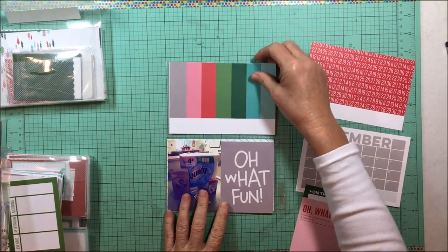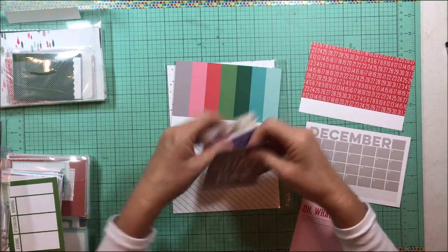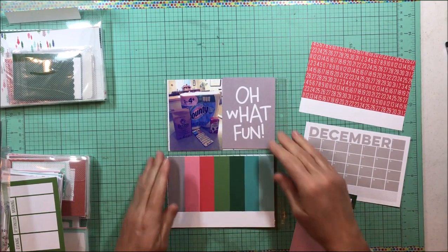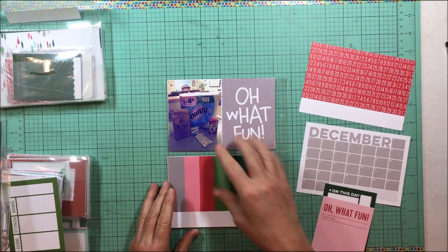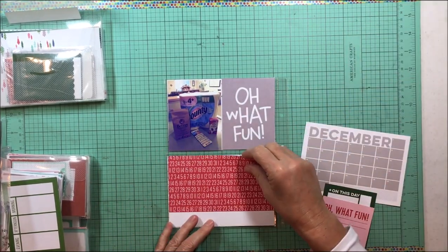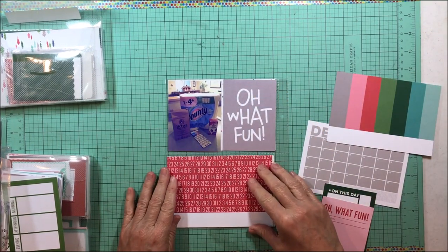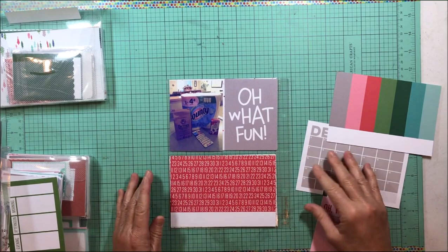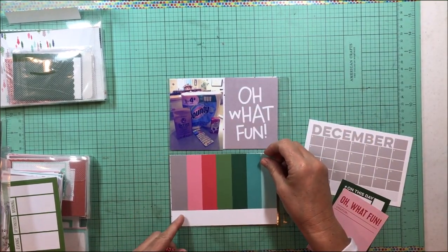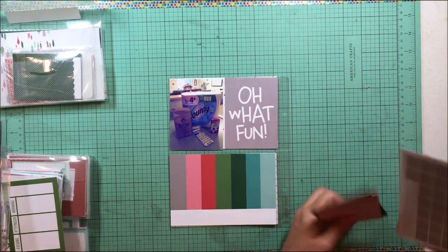So let's see. If we do this, I kind of like the way this looks, but I might want to do it this way. I do kind of like that there's a little bit of red and some green and other colors in this one, because we could do it like that. This feels like not very colorful to me, though. That's my only hesitation there. Yeah, let's do that one.